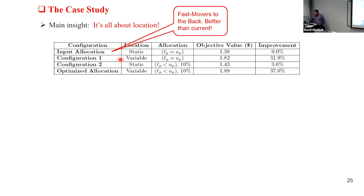Then we did 2 experiments. In the first experiment, we fixed the size of each category. So categories have bounds on their sizes. We said the size is fixed. There's no leeway in the size. We're just going to move things around the store. By deciding on the location, we were able to improve the profit by around 32%.